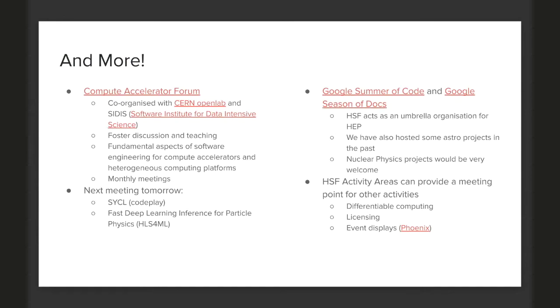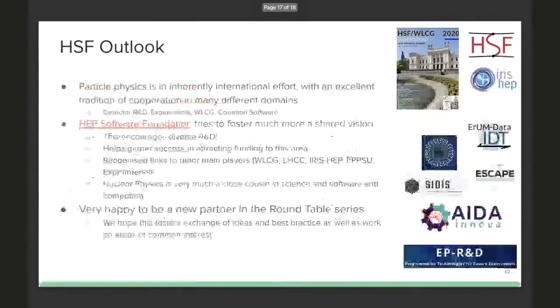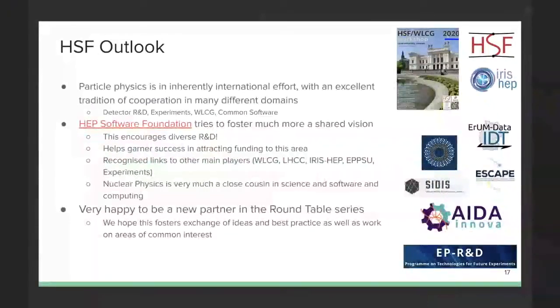So to try and round up, so we don't blow all of our time, the outlook for the HSF, well, it relies on the fact that in particle physics we're inherently international, and we do have a very good tradition of cooperating in many different domains. And in the HSF, we're trying to foster this kind of vision of diverse R&D, and sharing ideas and sharing projects where it makes sense as well. And one of the other things that we do is we help attract funding into this area.